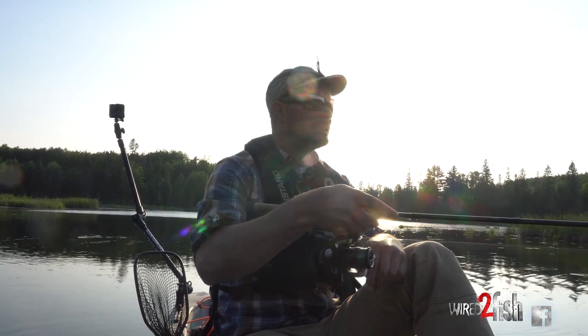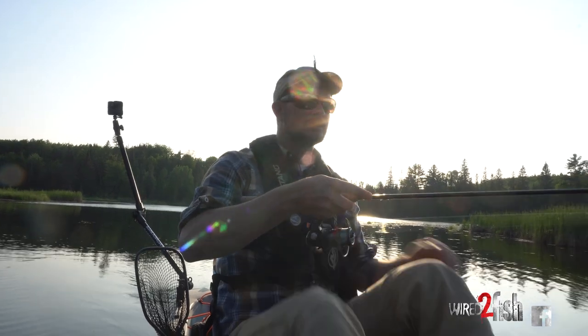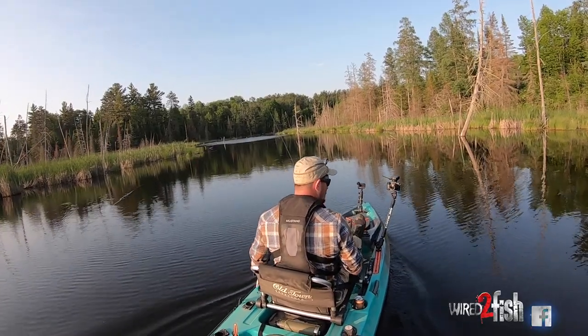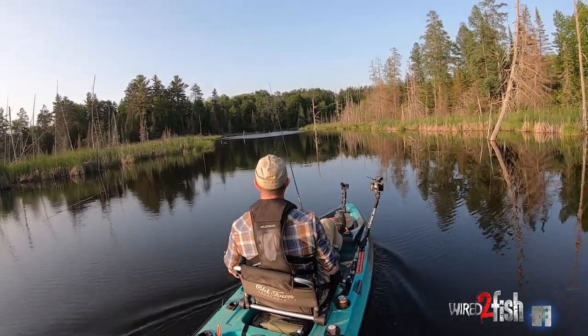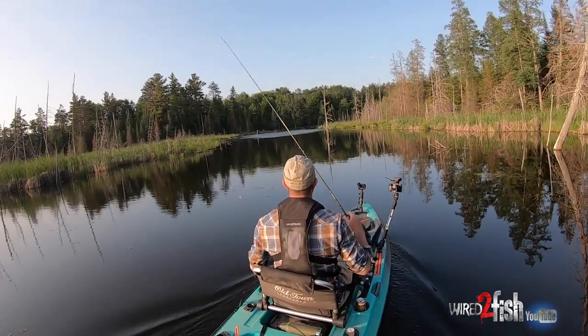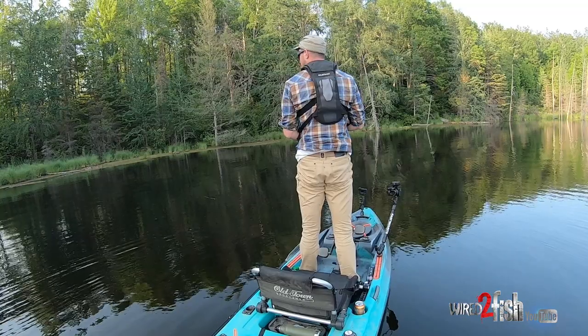All the rest of this stuff is kind of murky, kind of deep, not that trouty, even though we did catch that very nice one back there. Anyway, again, we think it might be just a little better up towards the spring, so we're heading back there.